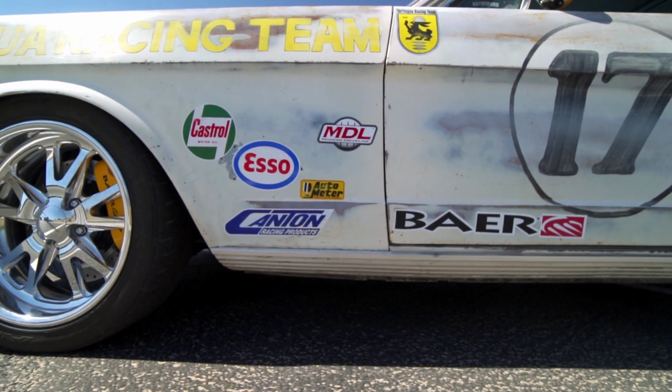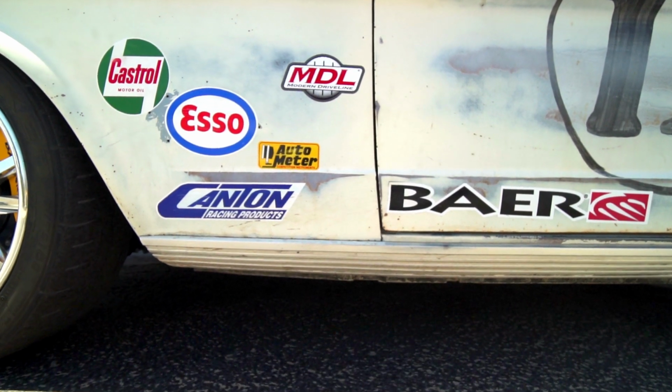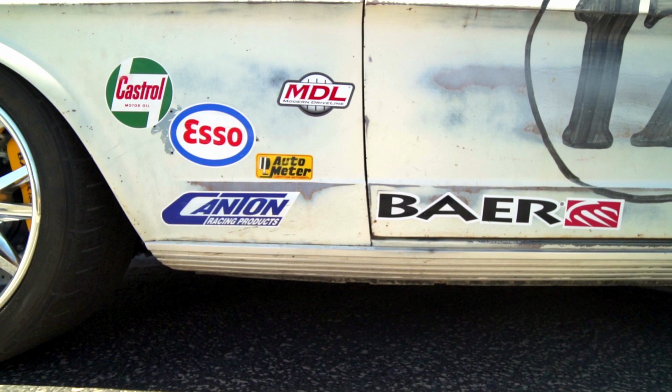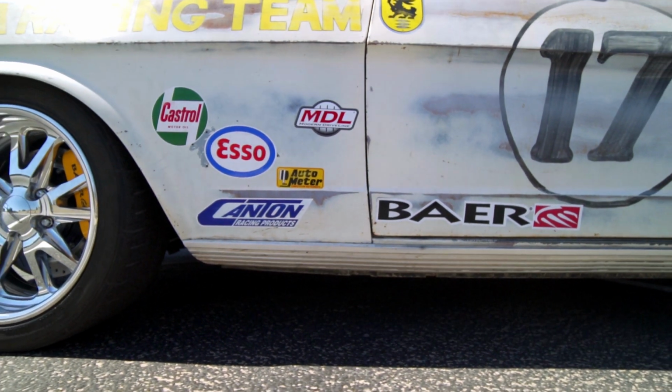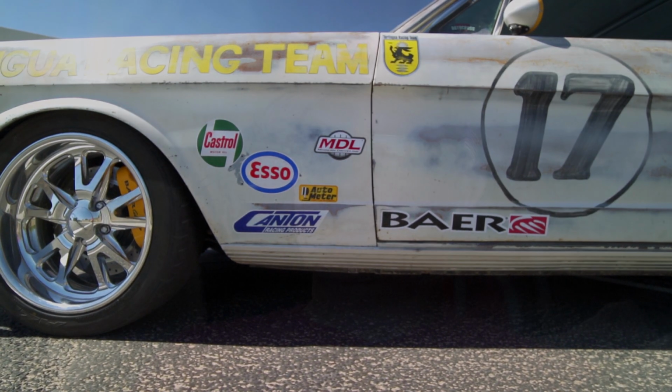Some of the other things is, we went and found some reproduction stickers that were period correct. And it's mixed in with, like the Autometer in Canton, that's newer. And of course, you got to represent Bear brakes because those things are awesome. I mean, you can make a car go fast, but you better make it stop too.